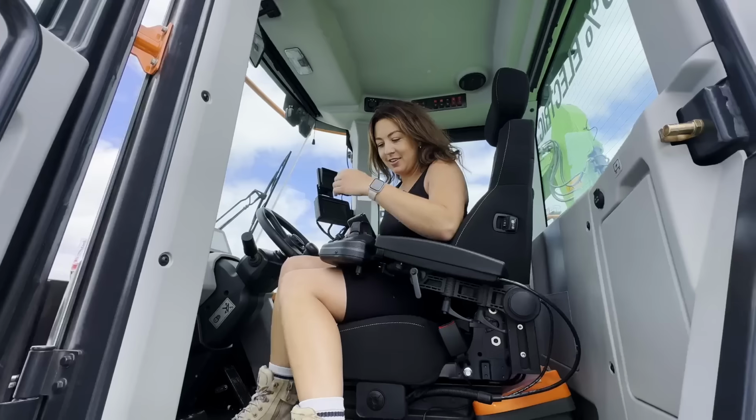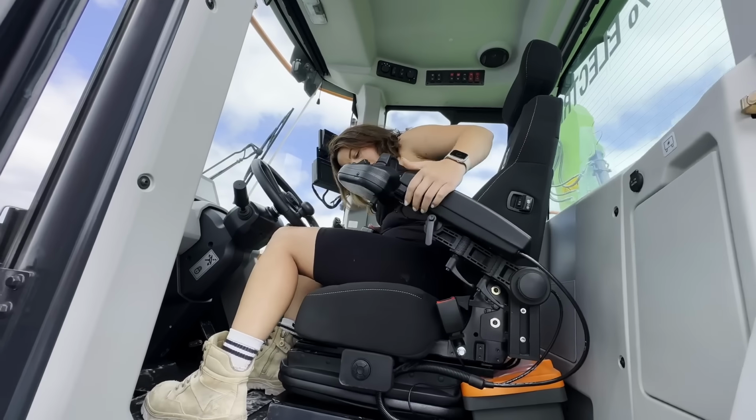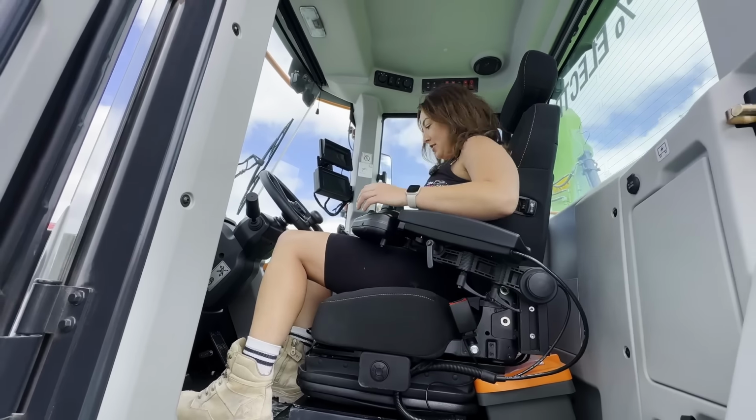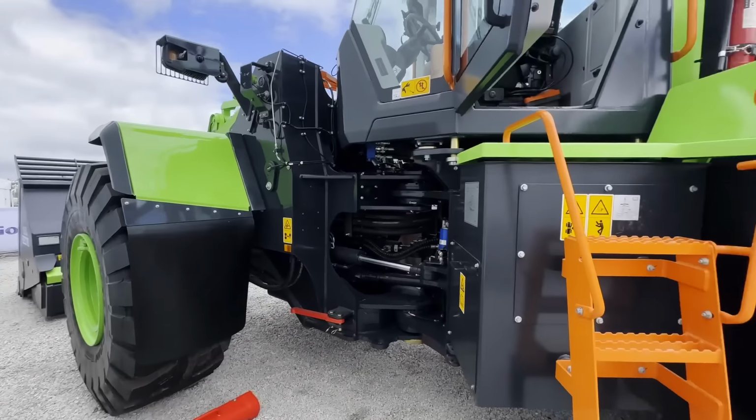Oh, look at that. Pretty cool, isn't it? Imagine driving this thing. It's absolutely massive.